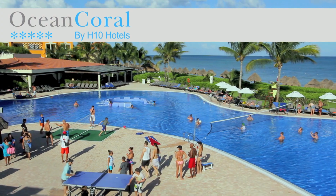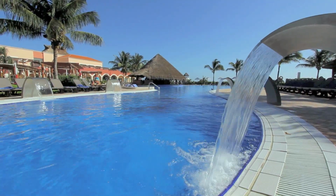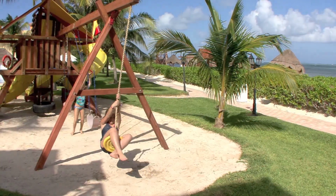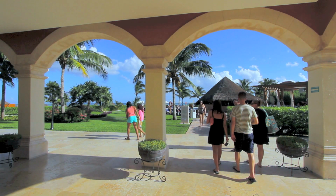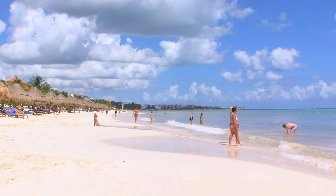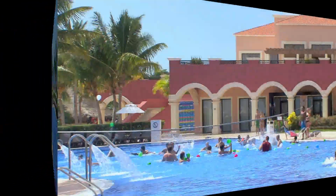We're on location at Ocean Coral by H10 Resorts in Riviera Maya. Welcome to the Ocean Coral Resort, one of the Riviera Maya's most beautiful all-inclusive resorts and the perfect destination for you and your entire family. Crystal blue waters, white sand beaches, and one of the most beautiful resorts in the world. Come on, let's go check it out.